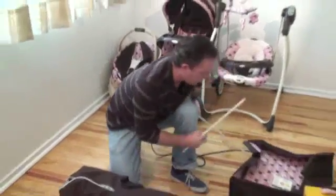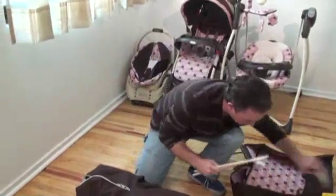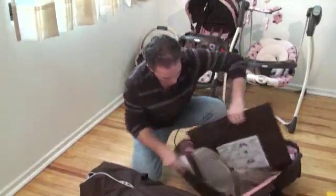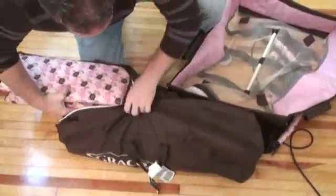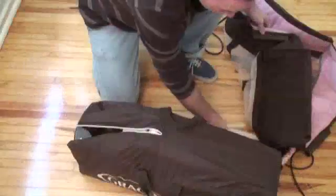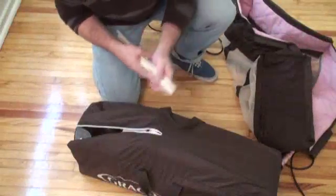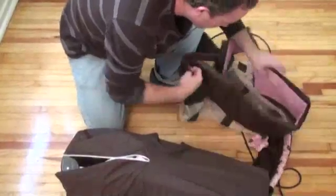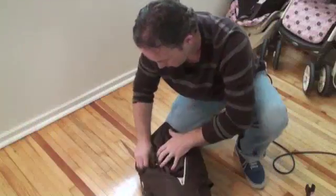This comes out. This comes out. This little mattress thing inside, Velcro clips on. That slips right inside. The metal bars just go right alongside inside. This thing too just folds right up. Nice and neat.